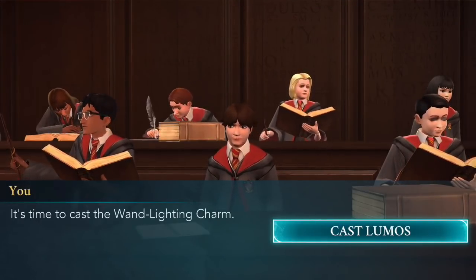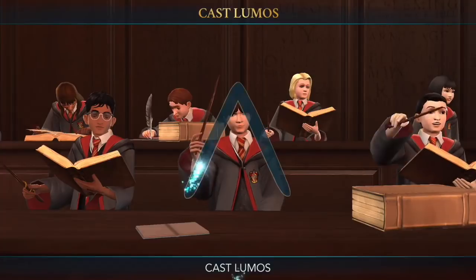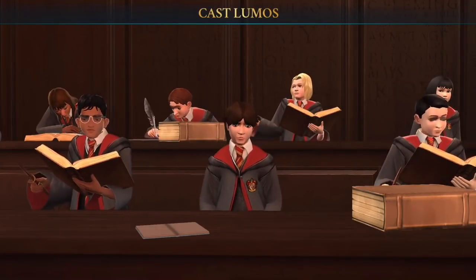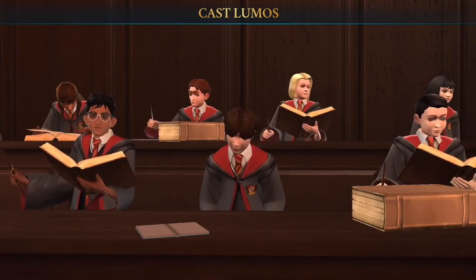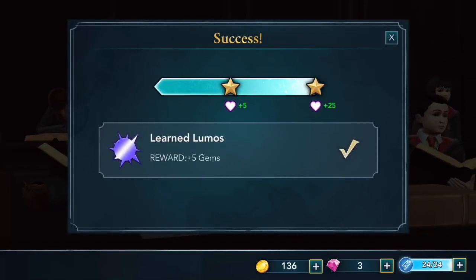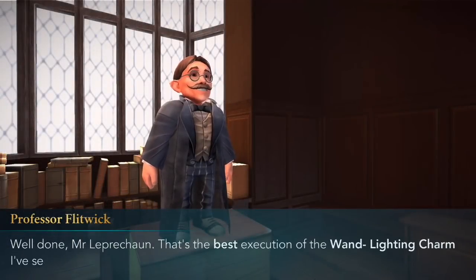It's time to cast the wand lighting charm. I thought I just did that. Cast Lumos! Okay, here we go. Ready? Boom. Needs improvement. Oh, no. Didn't let me. Let me do it again. Come on. Oh, man. You have to be quicker. I learned Lumos. I'm gonna collect these stars. I didn't realize. Well done, Mr.